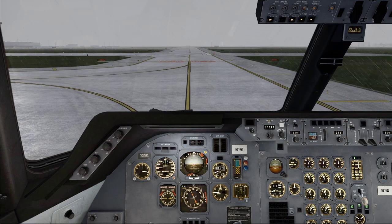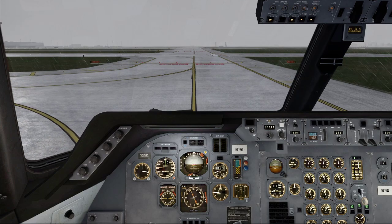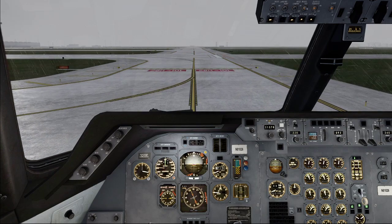Foxtrot clear of 10 left. Because they saw the storm that was coming. United 1227 radio check, please, the Bashan. 5x5, sir. Thank you.